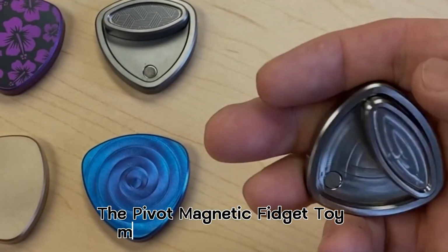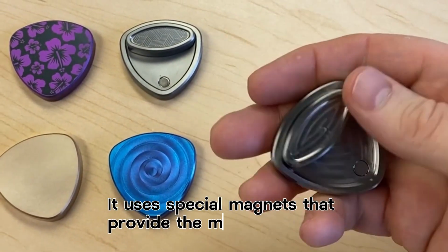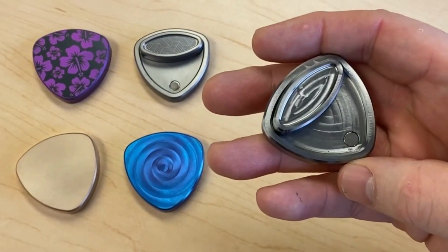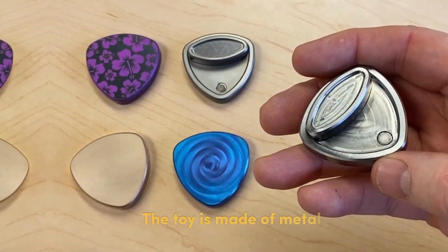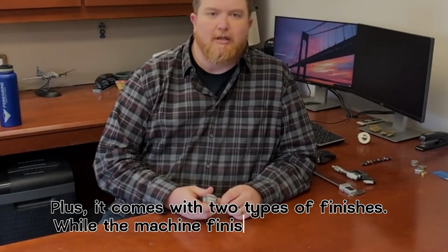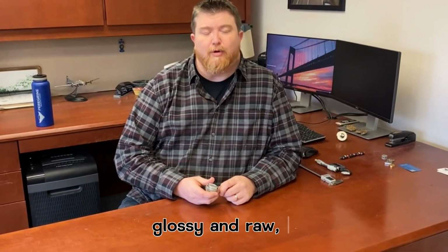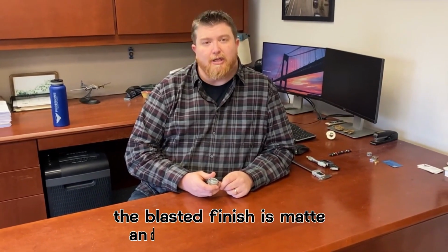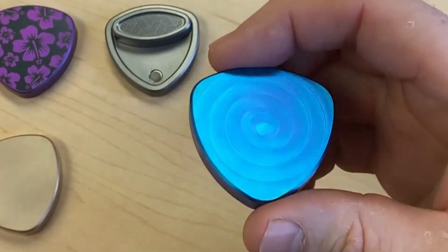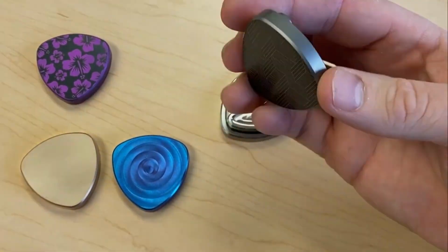Pivot Magnetic Fidget Toy. The Pivot Magnetic Fidget Toy must be highly addictive. It uses special magnets that provide the most satisfying feelings. And aside from that, this thing is just beautifully done. The toy is made of metal, either titanium or bronze. Plus, it comes with 2 types of finishes. While the machine finish looks a bit more glossy and raw, the blasted finish is matte and perfectly smooth. You can also choose virtually any color for your toy and even add a cool laser engraving. This is an ultimate time killer.